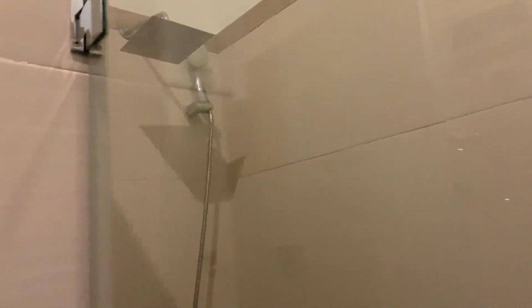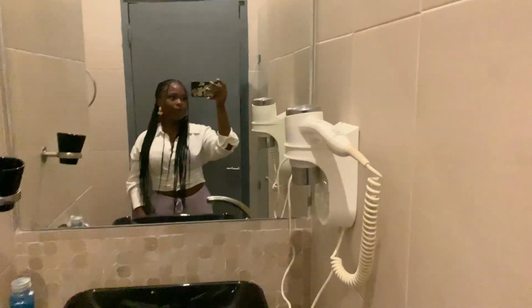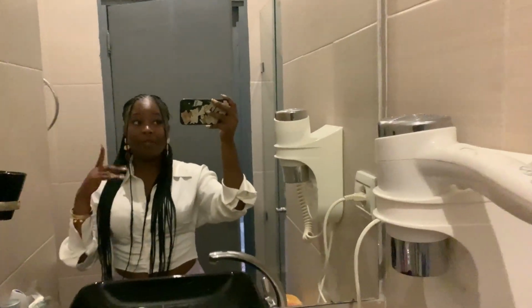Quite small for space, but it does what it needs to do. So you've got a really strong pressure shower head, you've got the overhead shower as well, we've got the removable hose that we can use, and then this is our little get ready area. So we've got this black rectangular basin sink. I've already unpacked just a few bits of my toiletries there. I've got a lovely mirror here, and then to the left of me is the toilet. So that's a simple rundown of my first room.